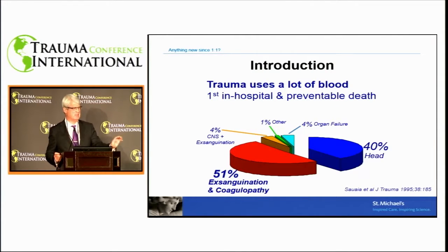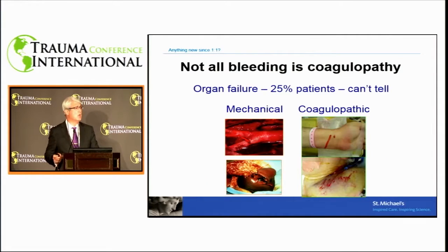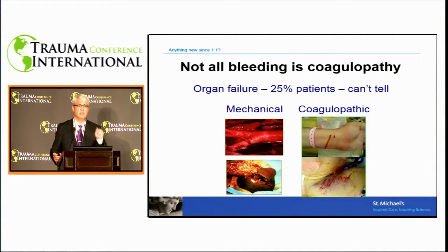Let's start with the basics, things that everybody knows. So everybody knows that trauma patients bleed a lot. And the bleeding is the first cause of in-hospital death after trauma and the most preventable cause of death. We also know that there are 2 types of bleeding. There's the mechanical bleed, meaning there's a hole in the aorta. Right? The best treatment for mechanical bleed, you take the patient to the operating room and you put a stitch in there, right? So that's the treatment for mechanical bleed.